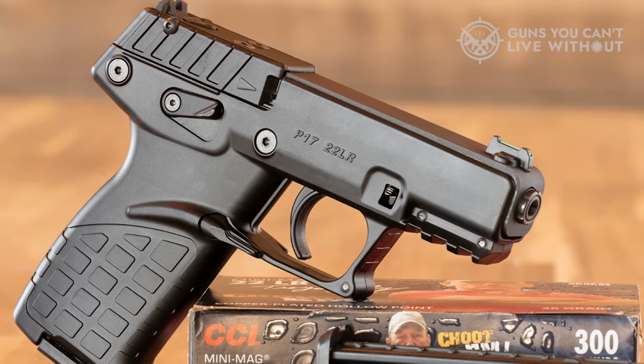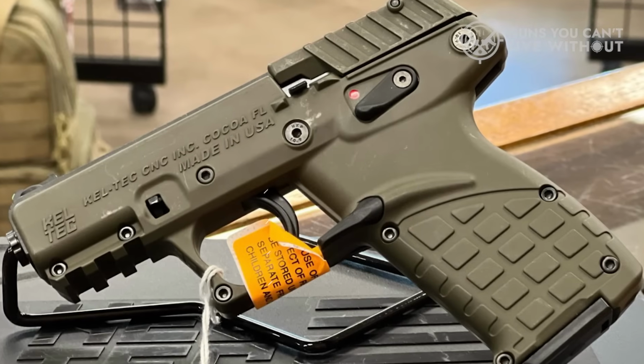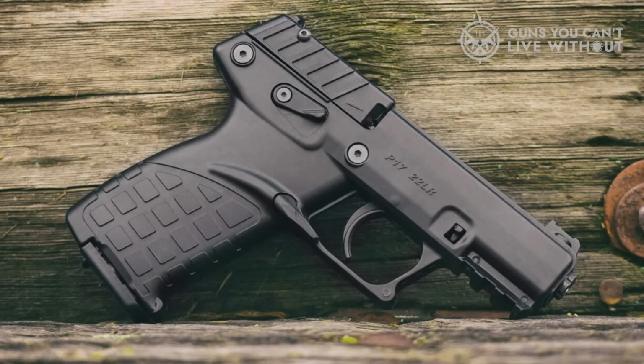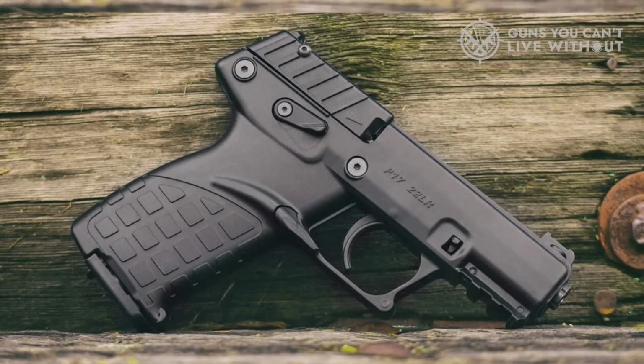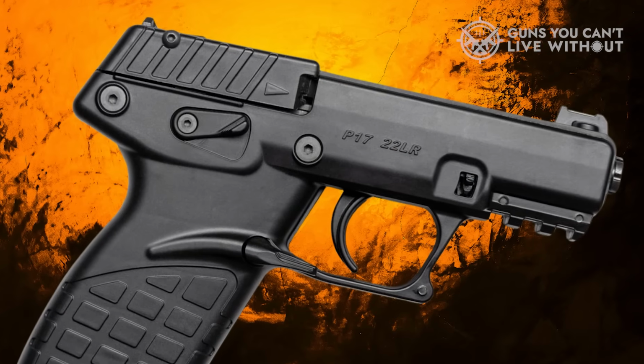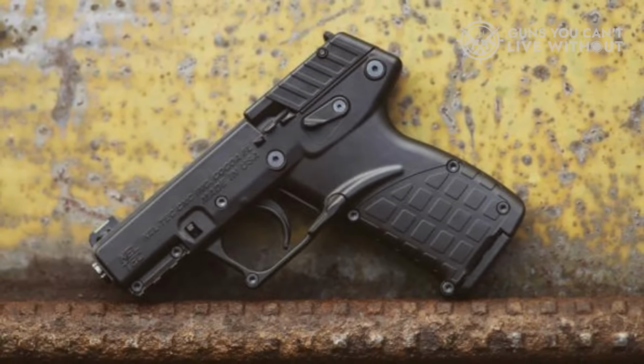Speaking of controls, for a pistol with a $200 MSRP, the trigger is better than it has any right to be, breaking at a clean, crisp 3 pounds. In conjunction with the modern combat-style sights, consisting of a high-visibility front with a blacked-out square rear notch, this is a great shooting budget blaster. It even has a threaded barrel adapter.